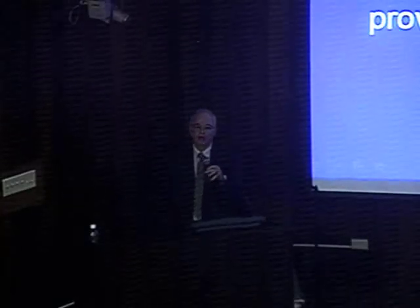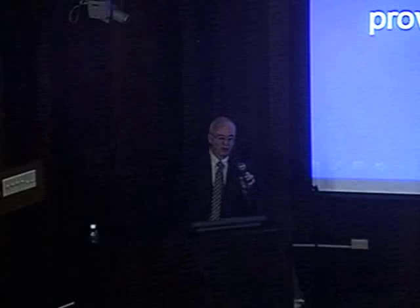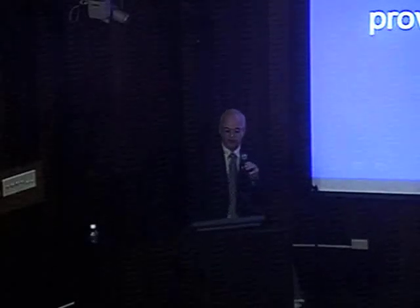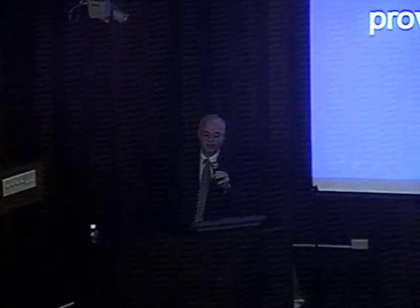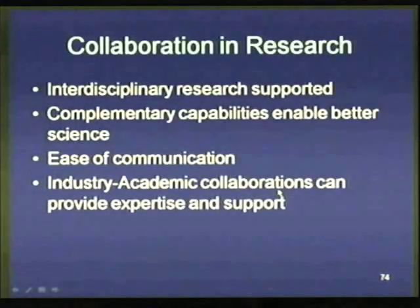And more, we're finding that research papers involve relatively large numbers of authors, very often in multiple labs, multiple universities, multiple countries sometimes, multiple disciplines. That interdisciplinary research represents a great opportunity for science, because now different scientists and different research groups with different complementary capabilities can do experiments that no one individual could do.